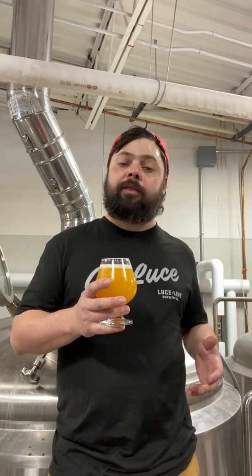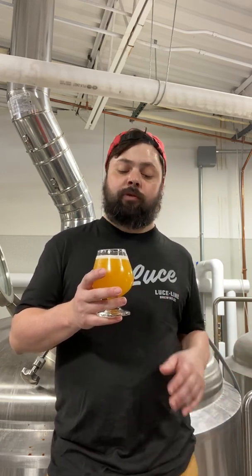So really cool yeast strain. We're super excited with how this turned out. We've got a lot of plans in the future to mess around with this yeast strain, create varying levels of sour beer. So really happy with these first results.